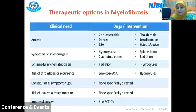Immunomodulatory agents like thalidomide, lenalidomide, and pomalidomide have proved to be beneficial in literature. But lenalidomide works best only if there is a deletion 5q karyotype in the patients. As far as thalidomide and pomalidomide are concerned, they also work in a subset of JAK2 mutated patients who do not have massive splenomegaly or circulating blasts, because the use of immunomodulatory agents is associated with cytopenias, that is myelosuppression. Therefore, in the overt phase of myelofibrosis, these drugs cannot be easily offered to the patients.